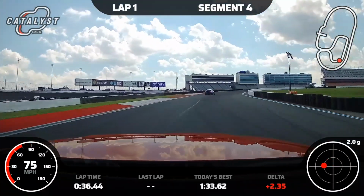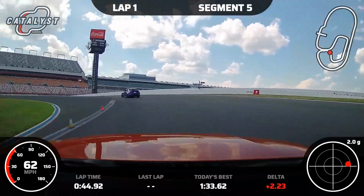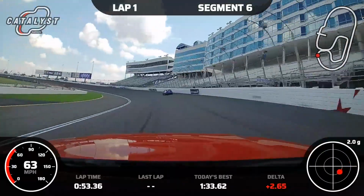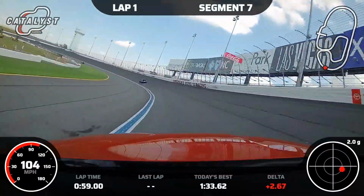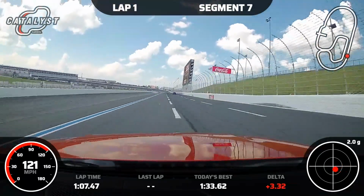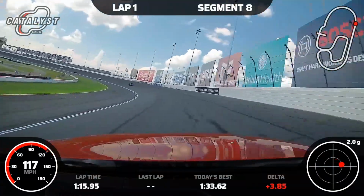This was about 4 o'clock in the afternoon on a hot summer July day at Charlotte Motor Speedway, so the tires were already hot. I'm driving a 2024 BMW M4 Competition running on Bridgestone RE71 RS's, 19-inch square 285s on Apex wheels. Running, drawing a blank on my brake pads here. Paget RSL 29s. So anyway, here we go around the oval.